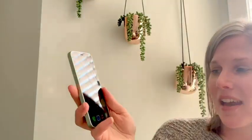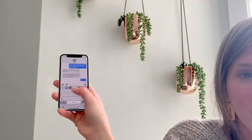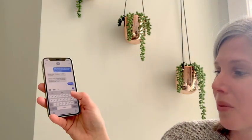I also love that I can reach the entire keyboard with my thumb. I can text with one hand again. I don't have to use two hands. I love that. So it's just so much more comfortable to carry around.